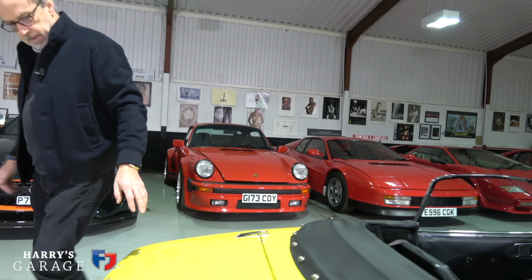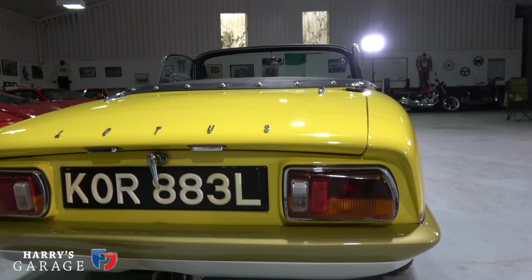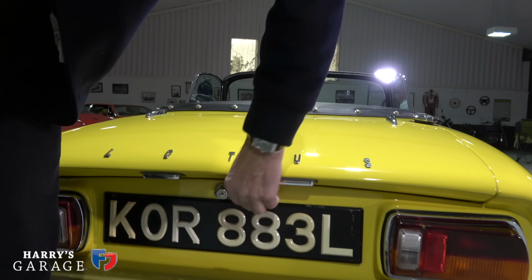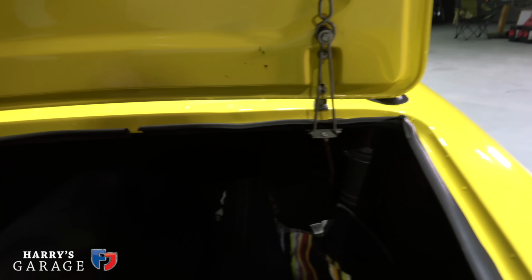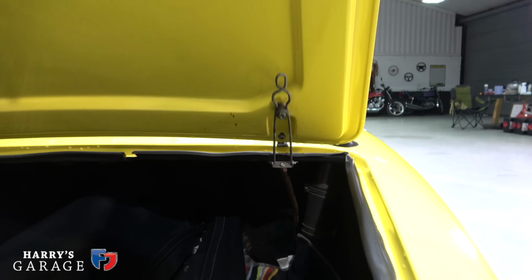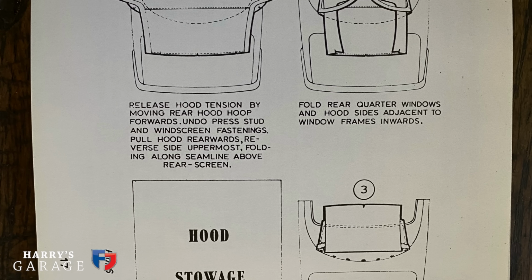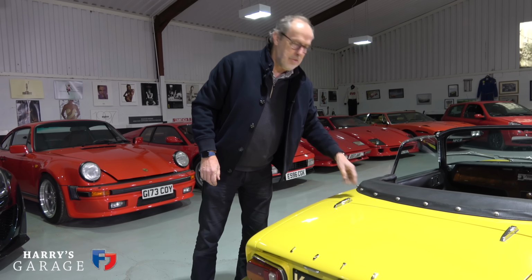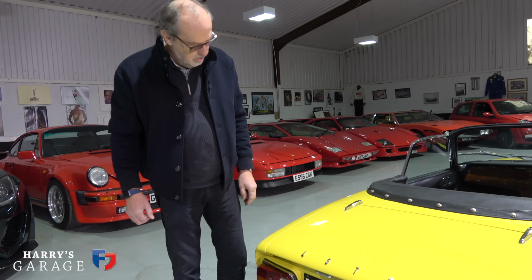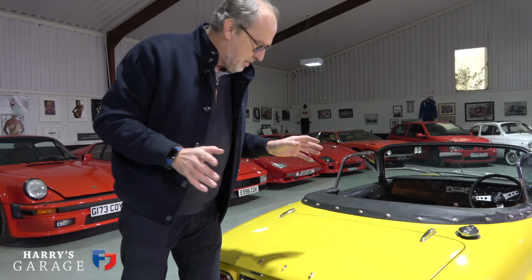Come round the back, these are E-type lenses, you might spot those. You can tell an S4 because it's got a lot longer handle there. And there's a reasonable boot in there as well. I actually keep the soft top in the boot. You're meant to keep it under here, but I find because of the plastic windows, etc., they get creased on here, so I just keep it loosely in the boot like that. I think that's all I can show you on the car itself.